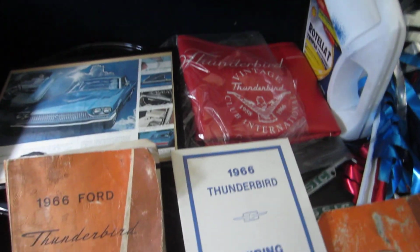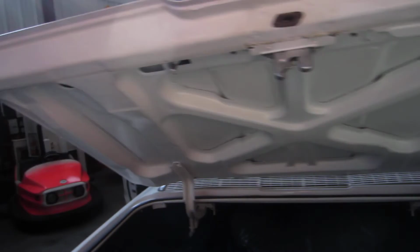Some old advertisements. Probably won't throw that ad in with the car, but there is a shop manual and a wiring diagram. It does have its original jack sticker. So the trunk is beautifully decked out here. The carpet in it looks great. It does have a spare tire with cover.